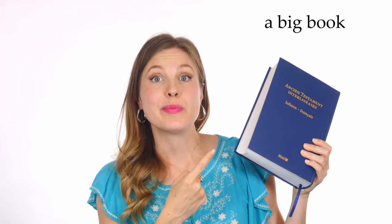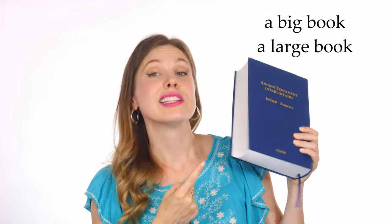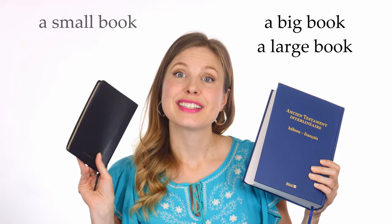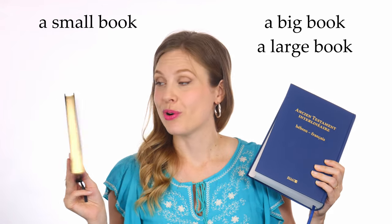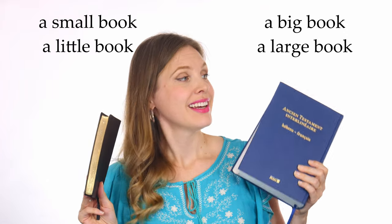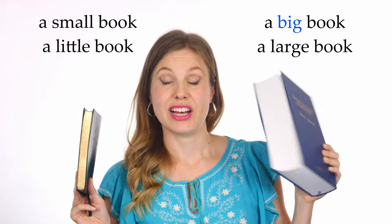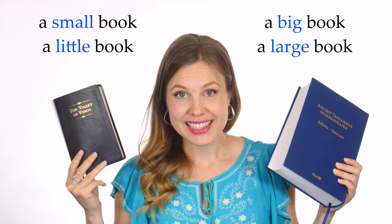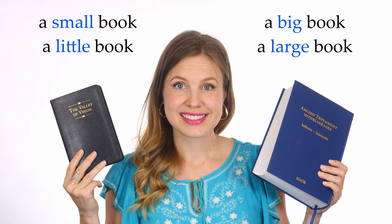This is a big book, or a large book. And this is a small book, or a little book. A big book, a large book, a small book, a little book. This is a big rock, and this is a small rock. This is a small cup.